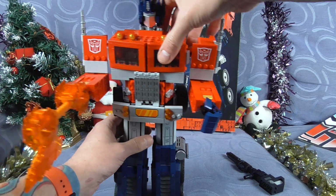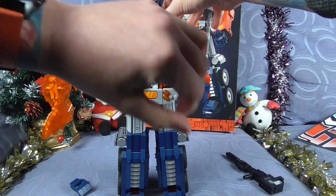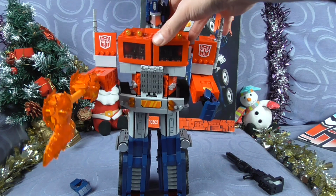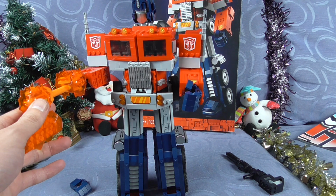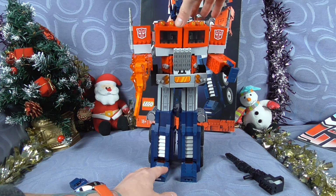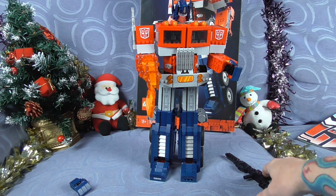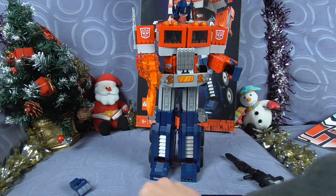Say 1,508 pieces, and has taken me, oh, what time is it now? 3:55 in the morning to build, but worth every single moment. So I am extremely happy with the build. And is he going to stay? He's at an angle, but it looks cool. But yeah, that is so cool.